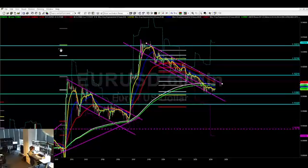111.20 is my buy zone, so that's what I'll be waiting for this morning. Certainly, I'll be looking to see euro dollar trade down to 111.20.